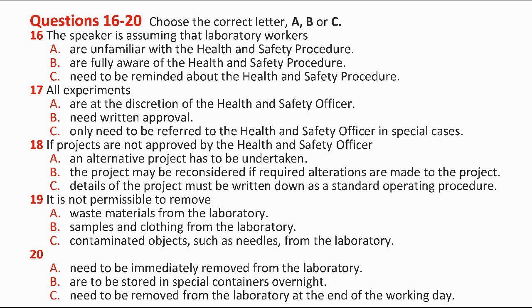That's the end of section 2. You have half a minute to check your answers.